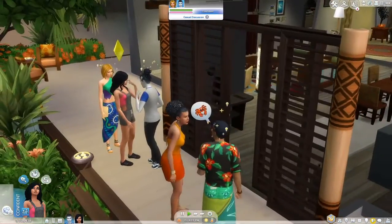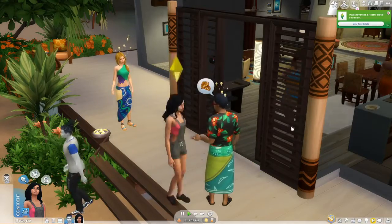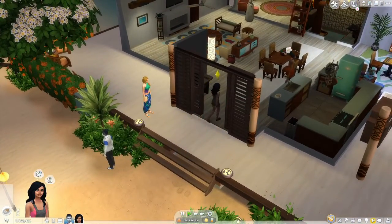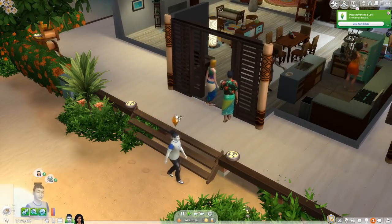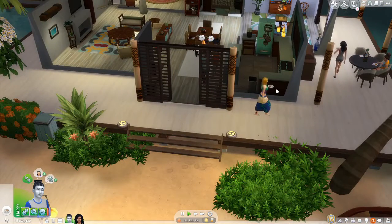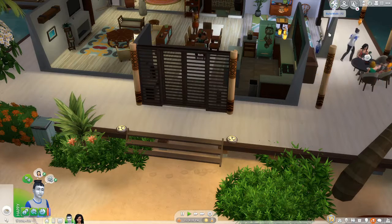Oh, there you go. They've left the food on the thing anyway. Right, call to meal. And Corin, you are... You're just tired. Oh, is everybody going to eat outside? Okay, cool. I should probably put more chairs around the table, though. I didn't think about that.